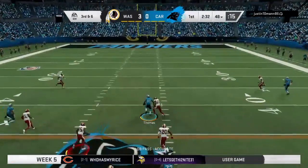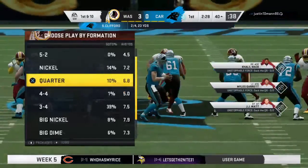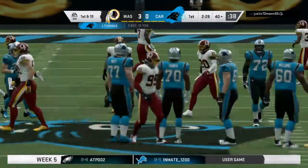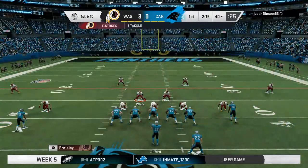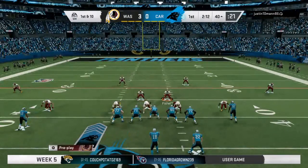To throw on third down. Clifford. That'll be caught by his tight end, Ian Thomas. And they're going to have another first down here as the tackle's made at the Redskins 40. In Washington territory now. Here's 1st and 10 right at the 40.